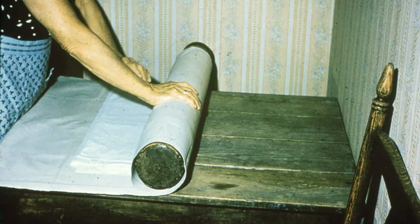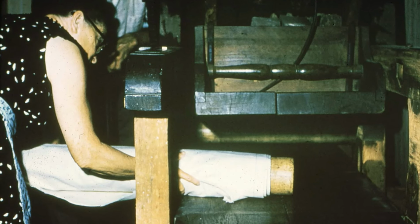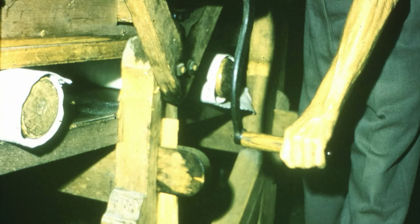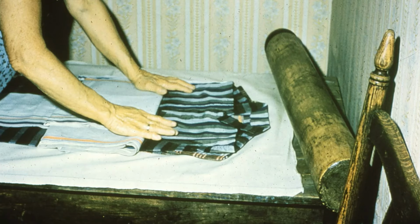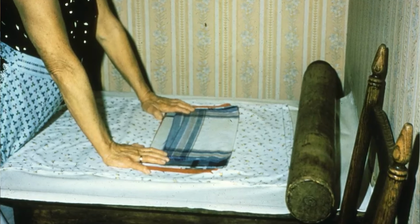Sometimes they were enclosed in a sheet in order to keep the laundry clean. When the rollers were filled, one or two people pulled on levers or turned cranks to move the heavy box back and forth. While it may seem like a more complicated process than using an electric iron, a mangle could iron all of the family's items in less than 10 minutes.